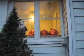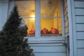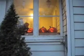Okay, this is our setup for Halloween 2009. We have some pumpkins in the window here. It's a little early, waiting for kids to start coming, so I want to get pictures of this while it's still getting there. There's Molly in there. They're crazy, kind of weird cat, gypsy cat face on. We have a Halloween pumpkin next to Molly.